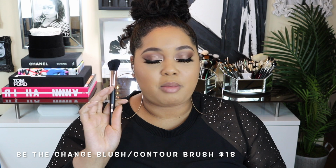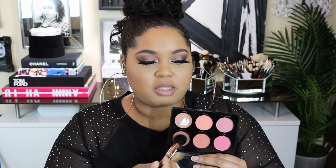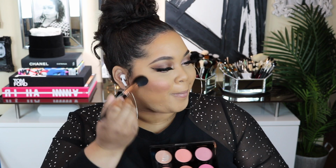So they sent over one of their angled brushes, and so I'm gonna use that to put on my blush. So the color Social cracked, and I was like, no! It's always sad when you have a cracked color. This one was broken when I opened it up out of the box, but that's okay. I'm gonna go in with this color. This one is Confident. And oh, that's very pigmented.